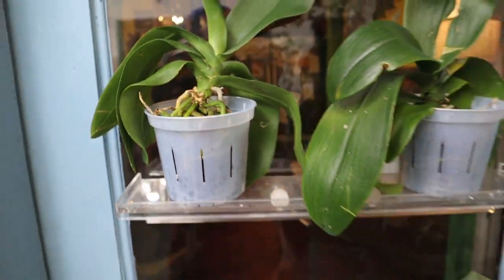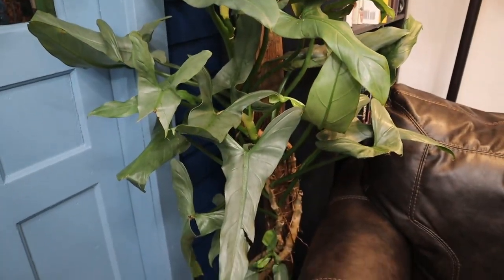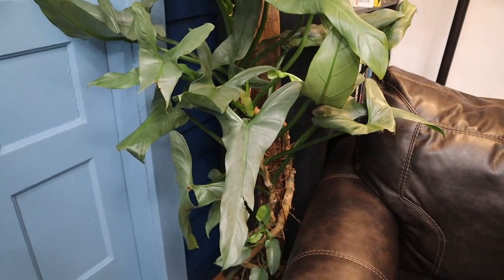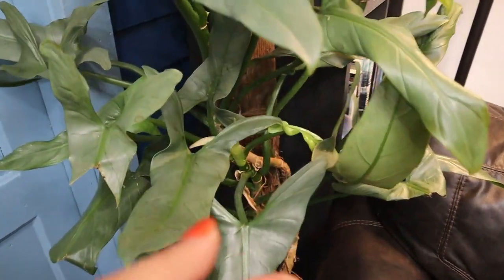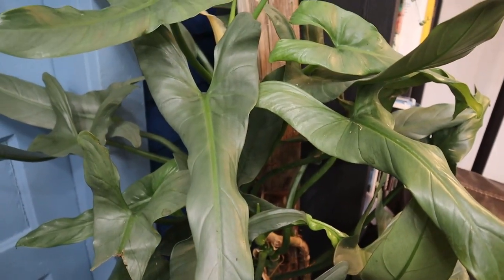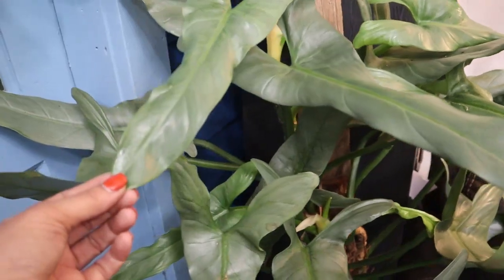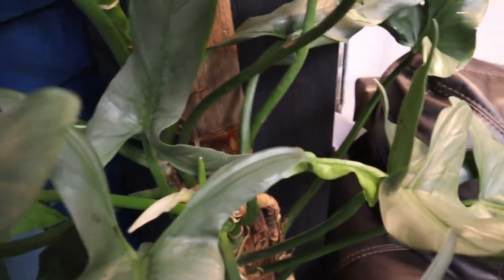So happy orchid. And then here is my silver sword philodendron with huge mature leaves. This guy grows so fast and so quick. Look at that. That's so neat. I mean, it's like as long as my forearm, some of these leaves are. And they're really, really cool. And there's a new growth coming in there.